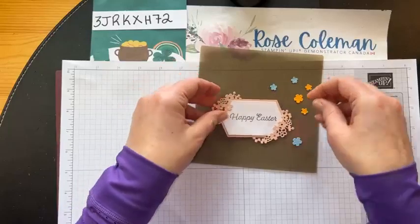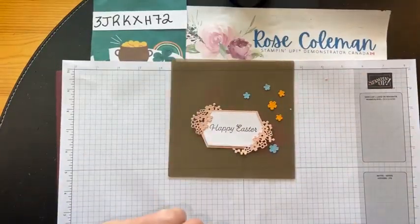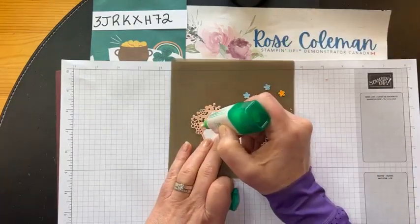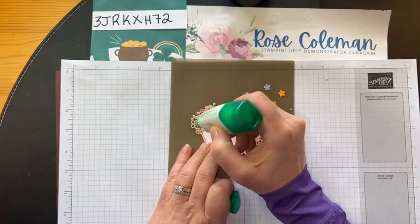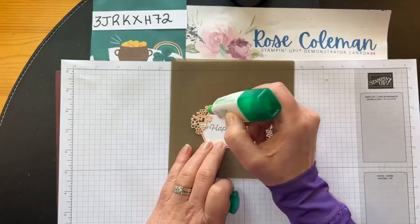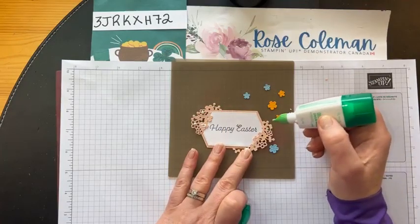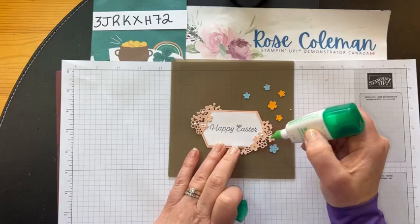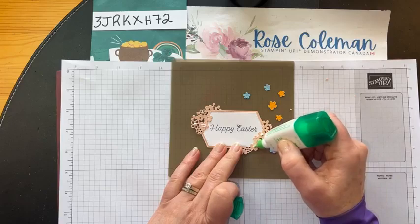So there's my title for my card. Now what I'm going to do is bring in these little flowers and put them down onto my die cut. So I'm going to use my glue and just come in here. Whoa, that's a lot of glue. I'm going to put a little dab there and there. Whoops. And there. New glue, I've got to get used to using it again. Let's see, we'll put one here and one there.